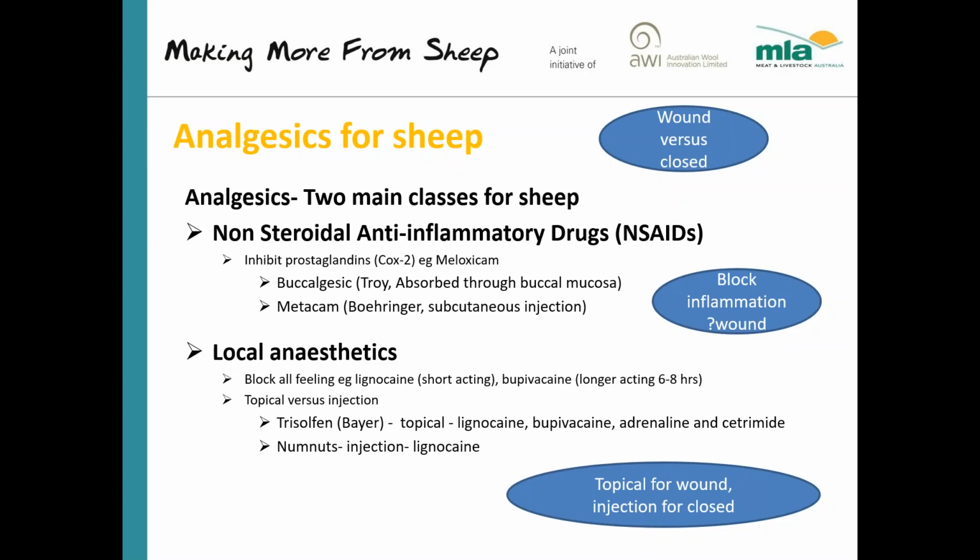So the two that have been registered are one by Troy Ilium, which is Buccalgesic, and that's a compound that is absorbed through the mouth, through the mucosa in the mouth. So you actually give the product as a drench into the cheek, but you don't squirt it down the sheep's throat, if that makes sense. I'll discuss that a little bit more. The other product that's been registered for pain relief in sheep is a Boehringer product called Metacam, given as a subcutaneous injection.